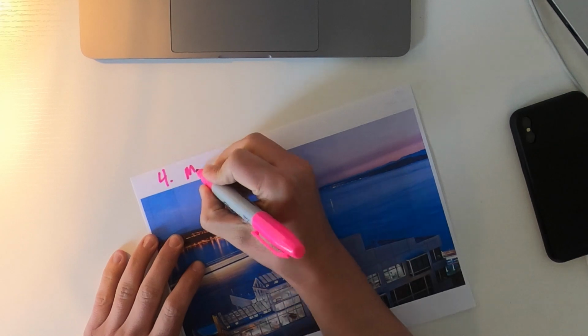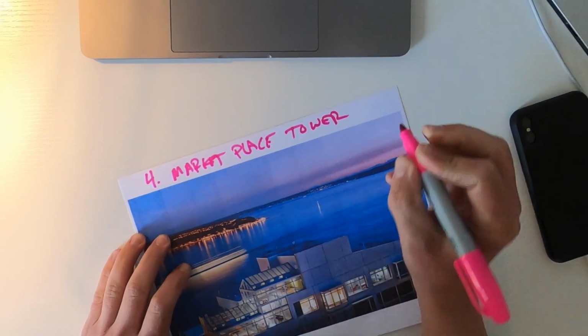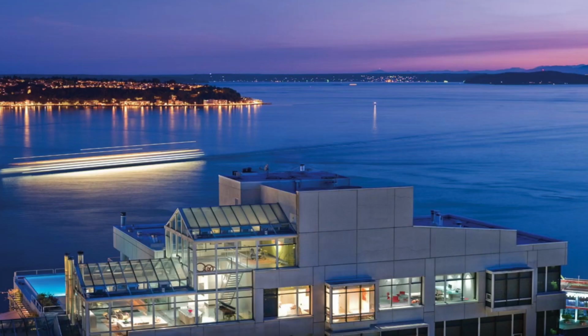Number four is Market Place Tower. Most of you guys won't be familiar with this project. It was built in 1998. There's only 7 units in the entire building on 16 stories. There is currently a unit on the market right now for $9.3 million. So that's one to check out. I'll post a link for you guys to check that unit out. But number four on the list is Market Place Tower. Okay, number five.